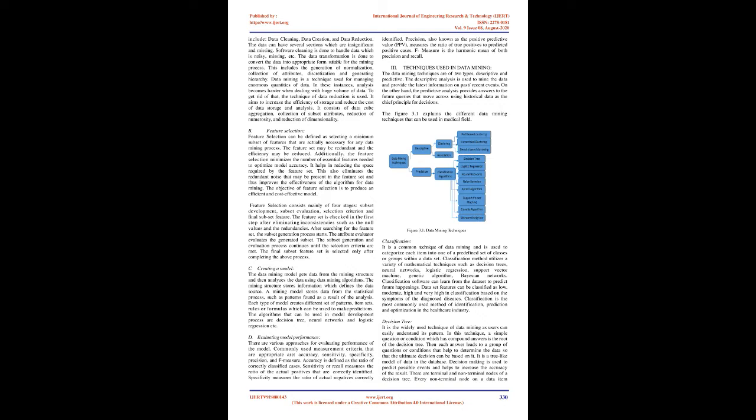Feature selection. Feature selection can be defined as selecting a minimum subset of features that are actually necessary for any data mining process. The feature set may be redundant and the efficiency may be reduced. Additionally, the feature selection minimizes the number of essential features needed to optimize model accuracy. It helps in reducing the space required by the feature set. This also eliminates the redundant noise that may be present in the feature set and thus improves the effectiveness of the algorithm for data mining. The objective of feature selection is to produce an efficient and cost-effective model.